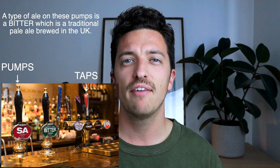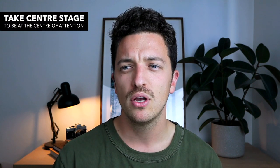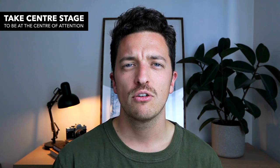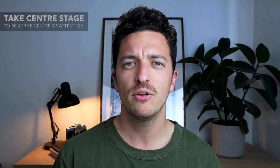And then we have the craft beers, which are often in a bottle or can and will usually be in the fridge behind the bar, but they are becoming so popular that they take center stage sometimes on the pumps or maybe the taps. Not actually sure. Craft beer, anyone? Does anyone know craft beer? Does it come from a pump or a tap? Do let me know in the comments, but it will be obvious because it will be displayed either on the pumps or the taps for you to see.